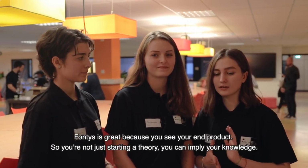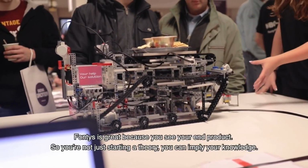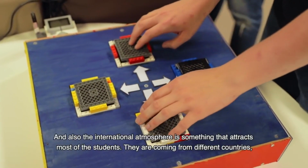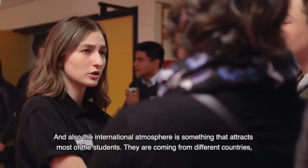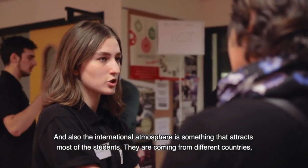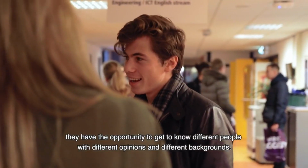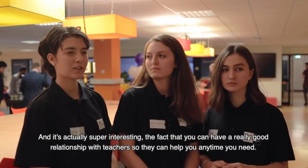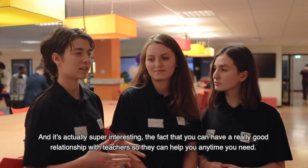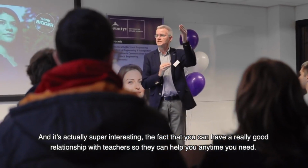What I like about Fontys is that you see your end product, so you're not just studying theory, you can apply your knowledge. And also the international atmosphere is something that attracts most of the students. They are coming from different countries, they have the opportunity to get to know different people with different opinions and different backgrounds. And it's actually super interesting that you can have a really good relationship with teachers, so they can help you anytime you need.